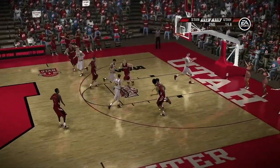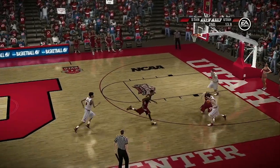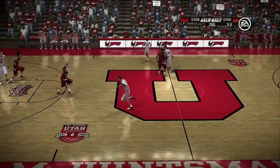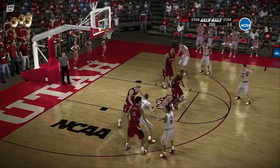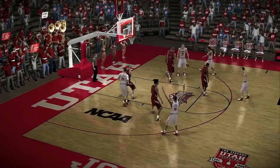He takes the three. He might be on his way to a career game, partner. Well, he will, Brad, if they don't get somebody on him in a hurry. The power forward takes the feed. There they come with a double team to stop it.